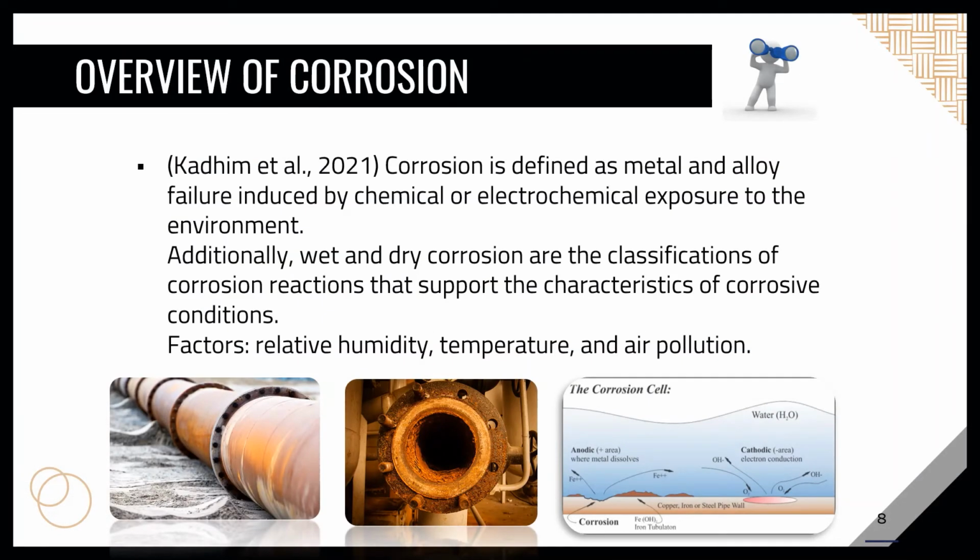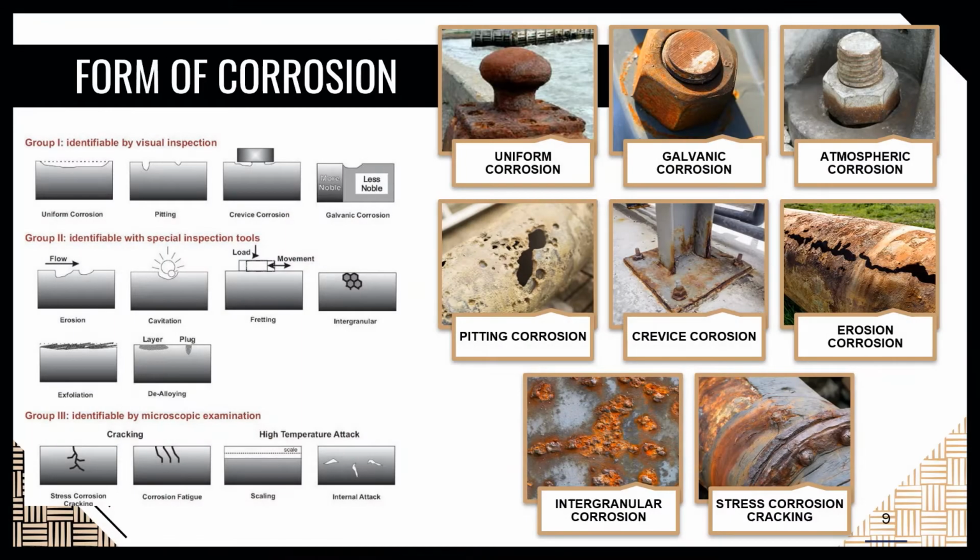Overview of corrosion. Based on Kadim, corrosion is defined as metal and alloy failure induced by chemical or electrochemical exposure to the environment. Additionally, wet and dry corrosion are the classifications of corrosion reaction. Factors of corrosion are relative humidity, temperature, and air pollution. There are 8 forms of corrosion. Firstly, uniform corrosion, galvanic corrosion, atmospheric corrosion, pitting corrosion, crevice corrosion, erosion corrosion, intergranular corrosion, and stress corrosion cracking.